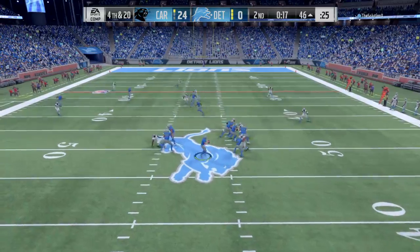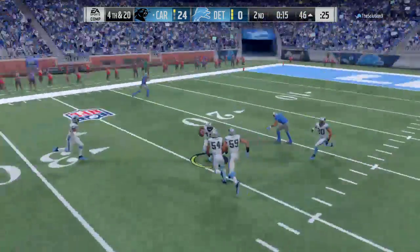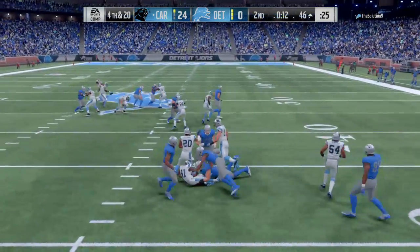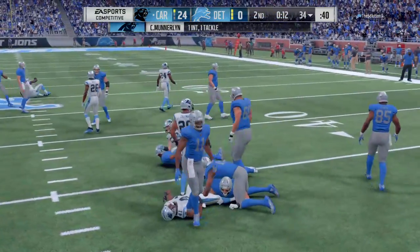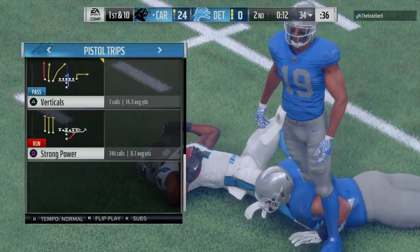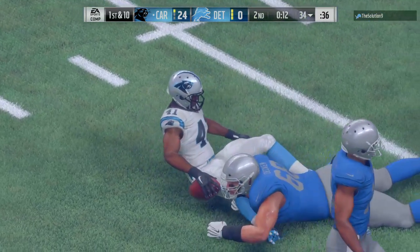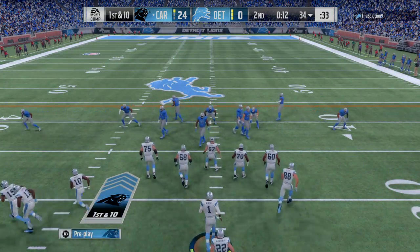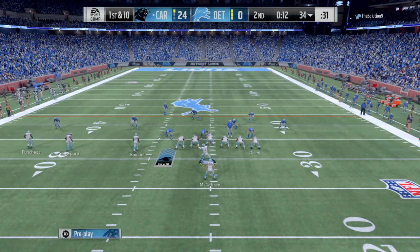They snap it to Stafford. And my goodness, another interception. Picked off by Captain Mutterland. And his guys have got it back at the closing stages of the first half. The interception woes, they just continue to mount. He's thrown 5 picks.